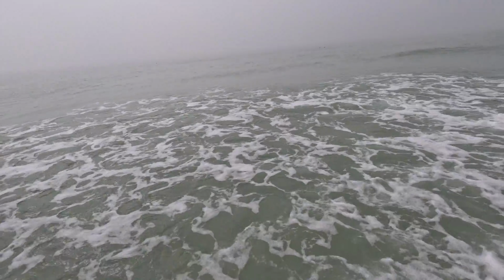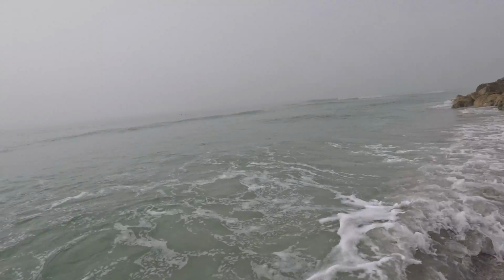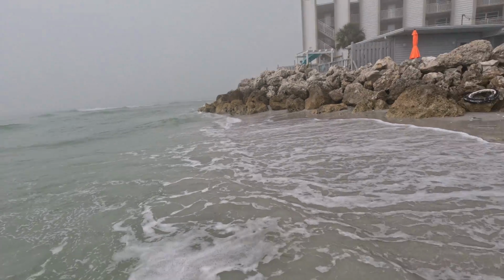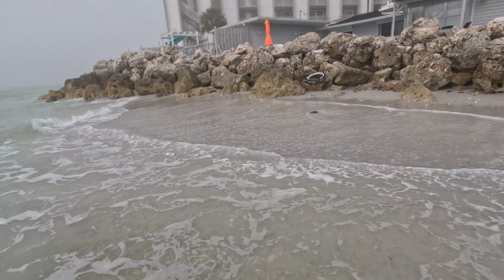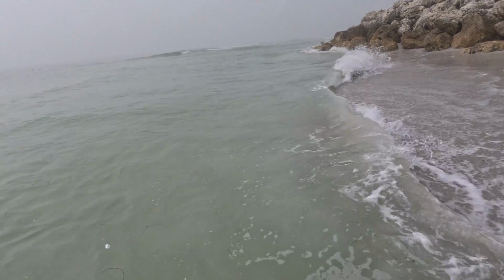Now you can't see it, but across from us would be the top of Shell Key. And the tide must be coming back in because I'm seeing big rolling waves and definitely getting up toward the rocks now. So a few more seconds out here and then it's time to turn around and see what we find on the other side.